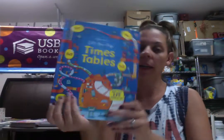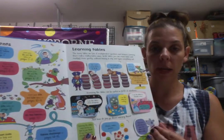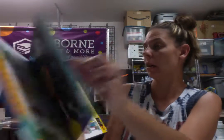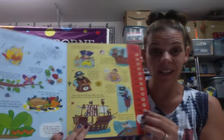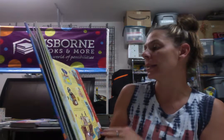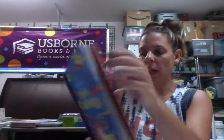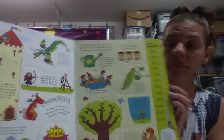Okay. Now we are getting into some more educational. This is Lift the Flap times tables. And this is great for teaching them that lovely, lovely multiplication, right? So this one has all the 3s here, 4s on this side, 5s on this side, and then some fun, interactive little ways to teach them. Let's see, the captain makes 7 pirates walk the plank each day. How many pirates is that in 2 days? And they pull it down. 7 times 2 equals 14. So it's kind of like word problems too, having them think about it, with pirates or dragons. So that type of thing.